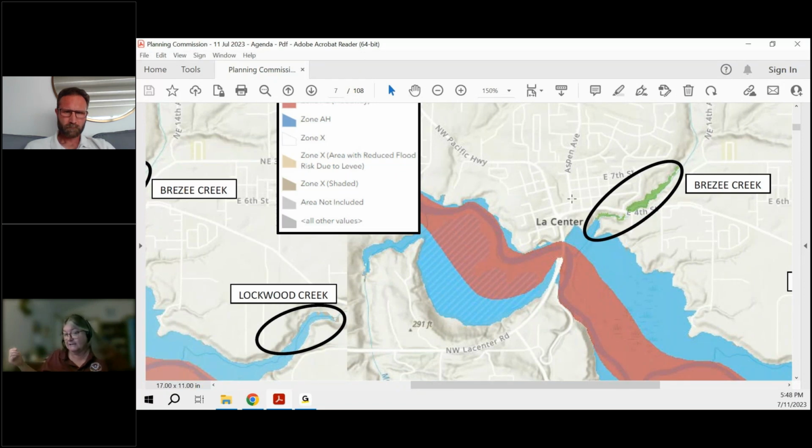I can certainly ask my map team why it is that we are making that a zone A and not a zone AE. I don't know the answer to that off the top of my head, but I can certainly ask if you would like me to.